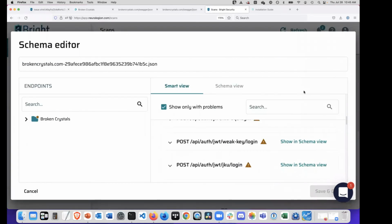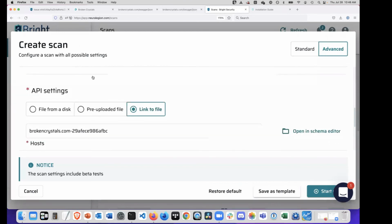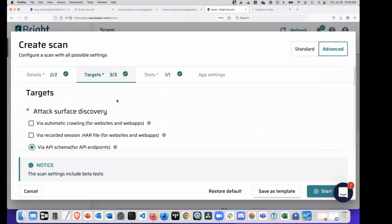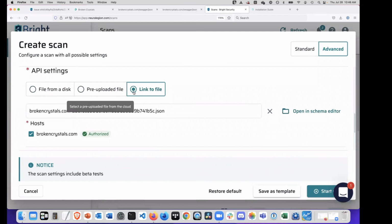Let me show you. So I'm going to cancel out of here. This is when you're in the create scan section. So we've created a scan, and we go to the target, and then we go down to the API settings, and whichever one of these you do, it doesn't matter, but you pick your file, and then when you upload it, over here there's this: open the schema editor. When you click that, it opens the schema editor and it starts showing you what's wrong. Oh, thank you, Peter.